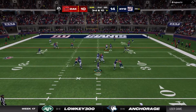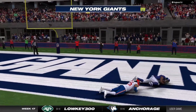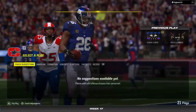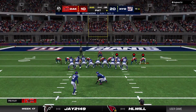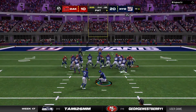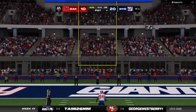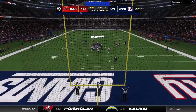They'll stick with the passing game as he looks to throw. He's going to get that to his running back out of the backfield. Touchdown, Giants! Saquon Barkley, 26 yards. And the Giants are able to widen their advantage. Gupta able to add the PAT. And that makes it a 21-10 game.